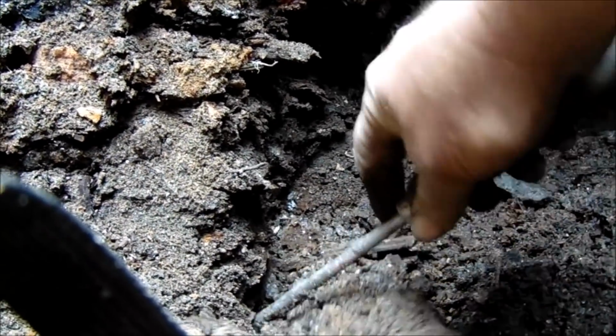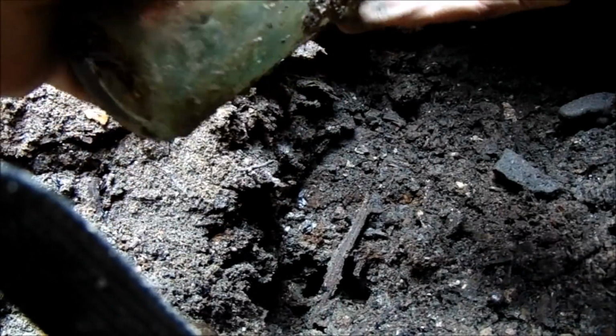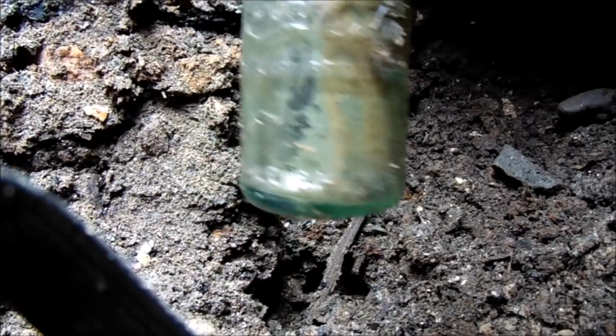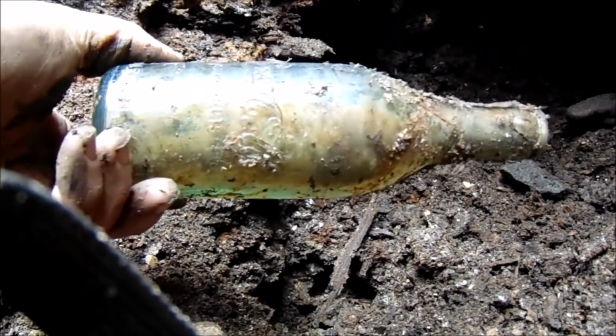Okay, I got something down there. Looks like a soda. Bring us over the $100 mark. What'll it be? Straight-sided Coca-Cola. Yep, that's worth at least $45, so I think we're into the $100 zone now. Looks to be in perfect condition.